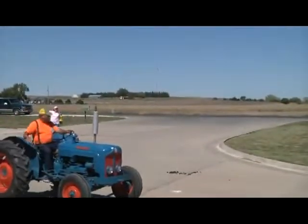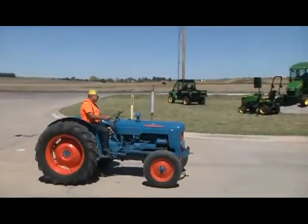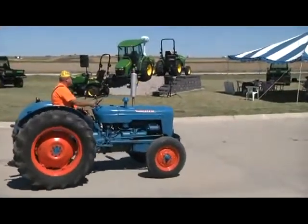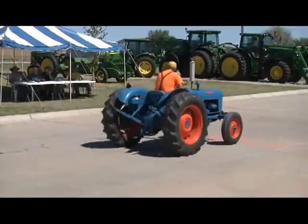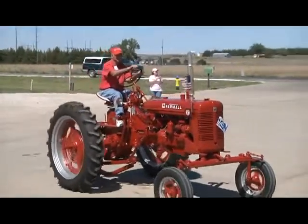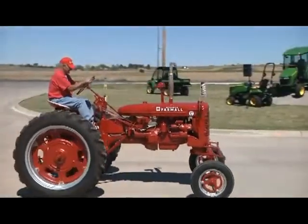Ladies and gentlemen, if blue is your color, we have a 1962 Ford. It is a Dexta diesel. That's a 62 Dexta diesel. Gary Krause, Wilson, Kansas. Gary just put her in high gear, and they're headed down the parade route. Thanks for coming. I tell you what, it takes a lot of man hours to put these things together and keep them shiny and looking really great. And we want to thank all of them for coming today.